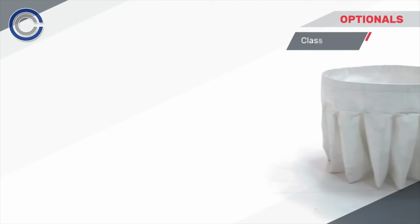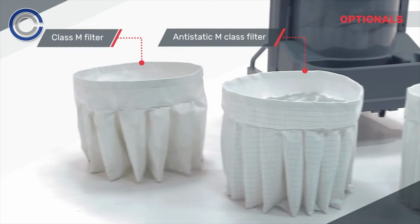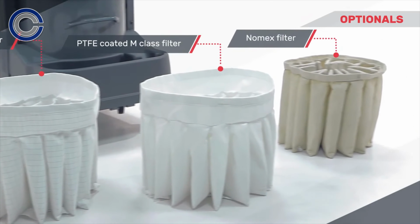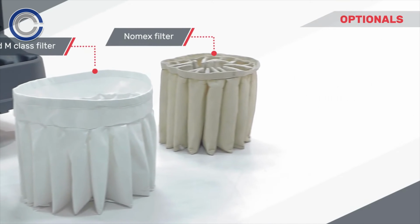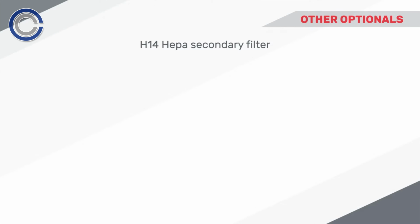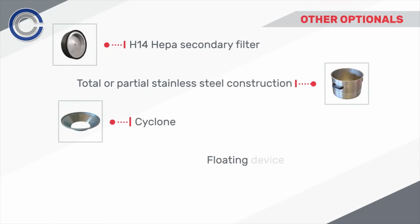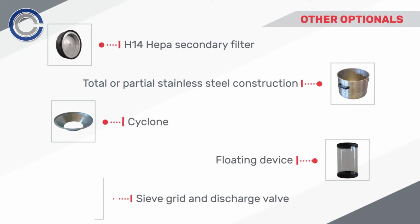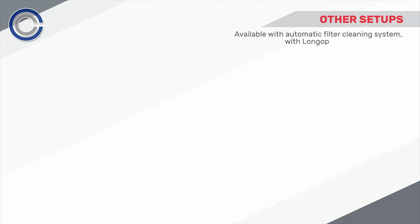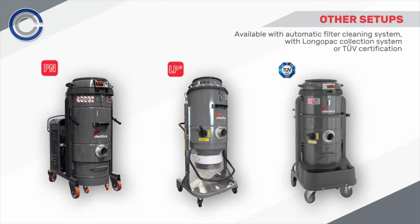This industrial vacuum cleaner can be equipped with various filters and optional parts. Automatic filter cleaning and Longopak endless bag versions are also available.